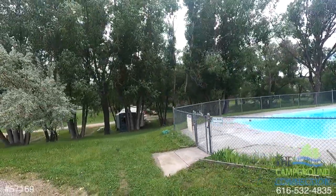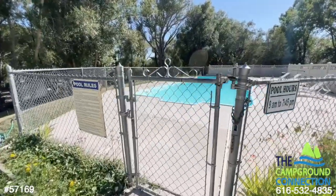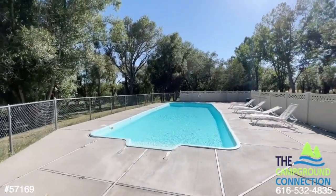The perfect place to cool off after a day of adventure is in this large in-ground swimming pool.